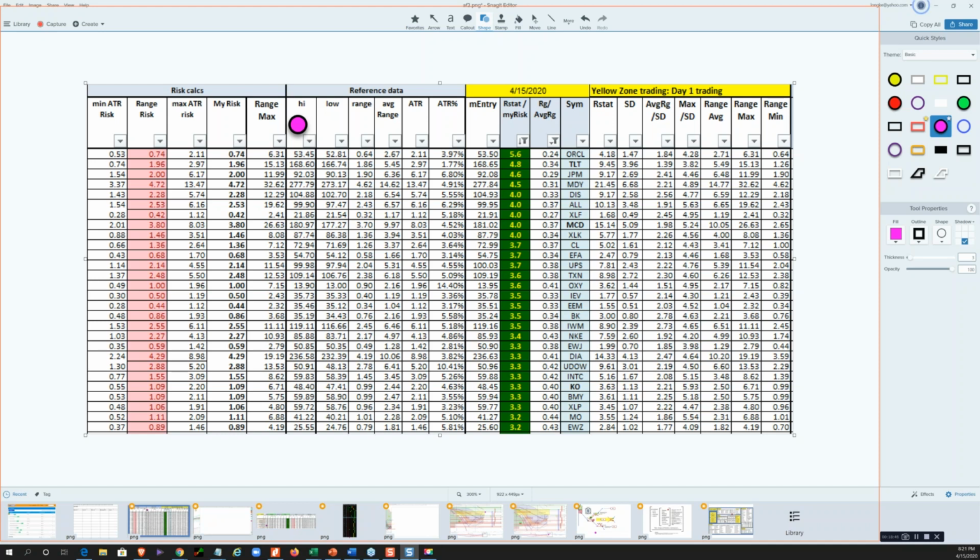So what we do is we take the range risk, which is today's risk, and I'm going to use Oracle as an example here. Oracle's range risk is 74 cents. Its actual range today was 64 cents, but when we add that 10-cent buffer to it, 5 cents on either side, we get a 74-cent range risk. Well, its range stat is $4.18. And that means that's the maximum reasonable intraday move.